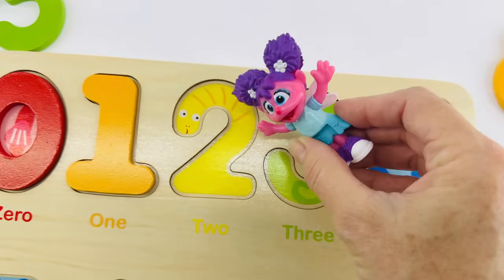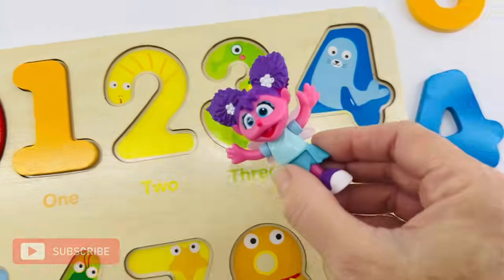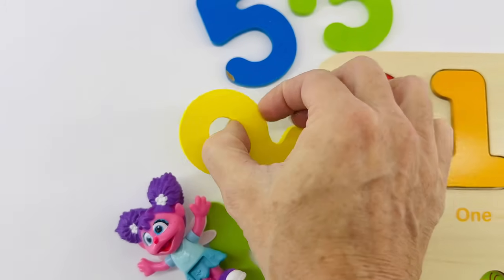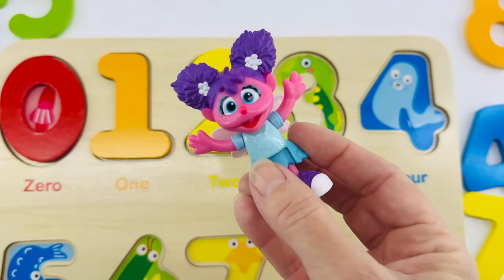Let's see, this one is yellow and it has a round top and a flat bottom. Let's see here. I think that's it. We found it. Thank you, Abby. Goes right there. Okay, Abby, what does number 3 look like?